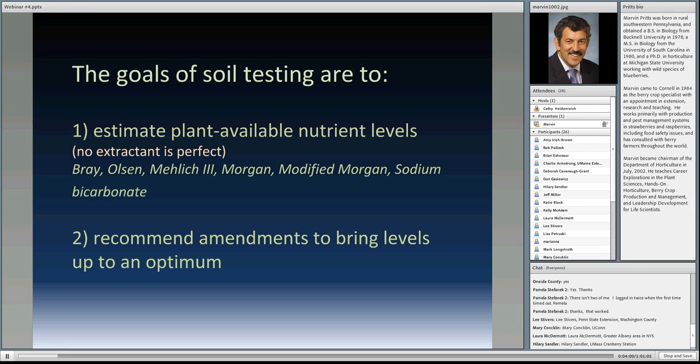So the extractant sort of mimics what a plant root might have available to them. And since you can't mimic that perfectly, people have come up with these different extractants to try to imitate what a plant root might be able to extract from the soil. Once those values are obtained, then a recommendation is made to bring those levels up to some optimum, because we don't want soil nutrients to be limiting.